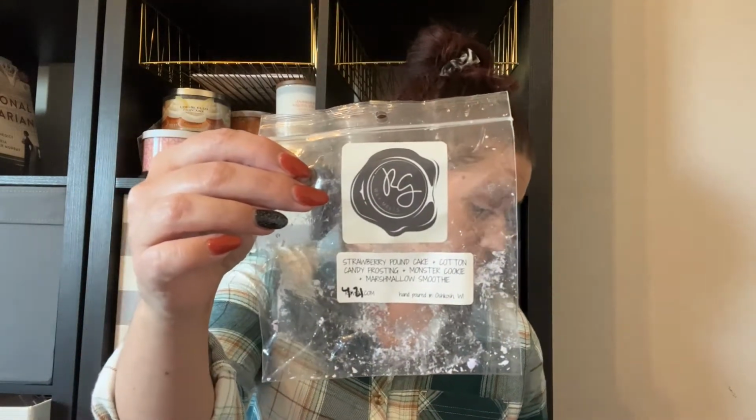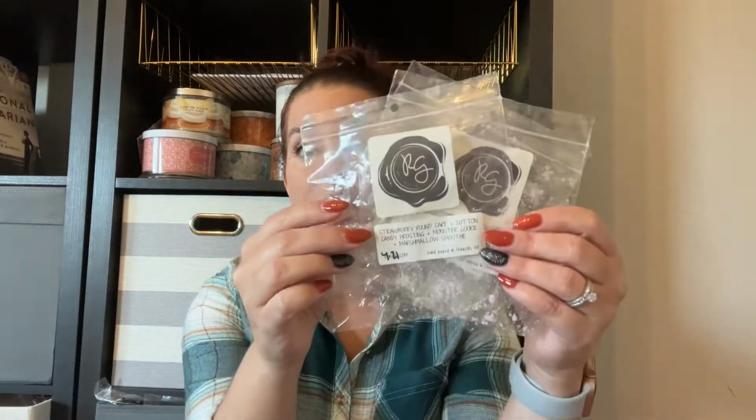This one, chunk muffin and strawberry pound cake, cotton candy frosting, monster cookie, and marshmallow smoothie. I think I had 3 of these. Yes, I had 3 of these. So I put these 3 throughout the downstairs in my home, and they were really strong, but for a short amount of time. So the scent didn't last very long. It was a good scent. I enjoyed the scent. Smelling it out of the bag, it's delicious. I love strawberry pound cake and just everything in it. And this was from this year, so from 4/21 this year.